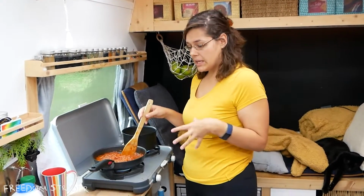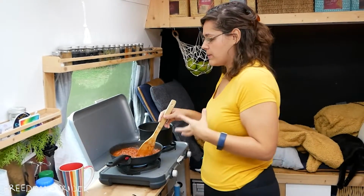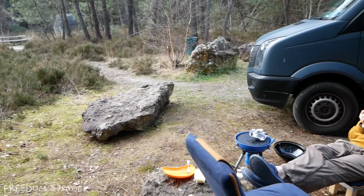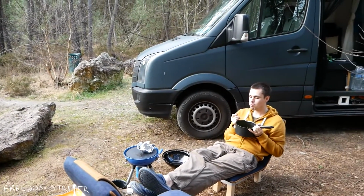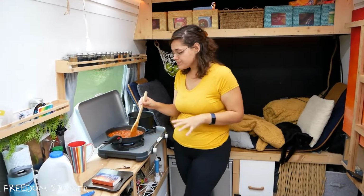The reason we haven't built any of these hobs into the counter is A, we don't have that much counter space, but B is also portability. It's for us to be able to just take this stuff out and cook outside when the weather's nice, and we want to just chill instead of be huddled in here and miss out on the sun. This is really cool to have that option.